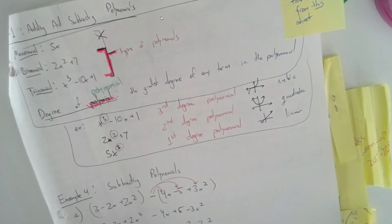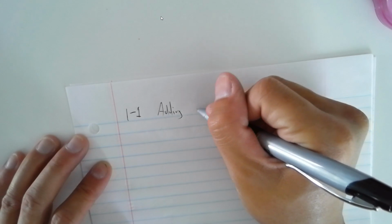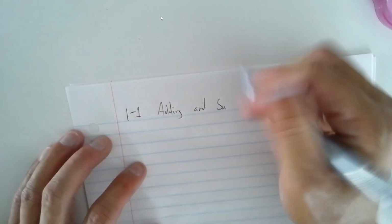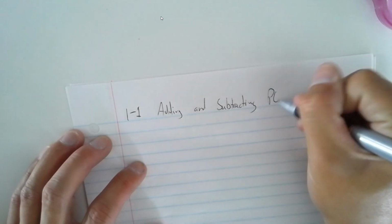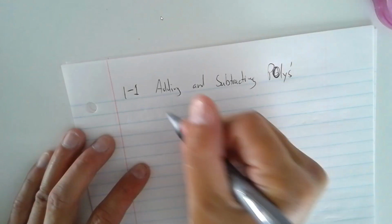All right. Without further ado, let's begin some work on 1-1, adding and subtracting. You guys can just continue where you left off, so you don't have to retitle it. You should already have that at the top. Adding, subtracting polys. I'm going to shorten that a little bit. Polys.